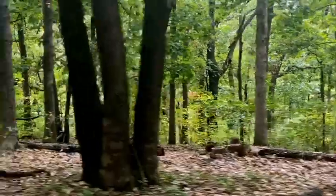So for the most part, this is a drive-through park. Right now we're in the bison area and you're not supposed to get out in the bison area. But as far as I know, you can get out in any other part of the park.